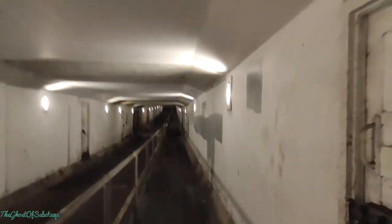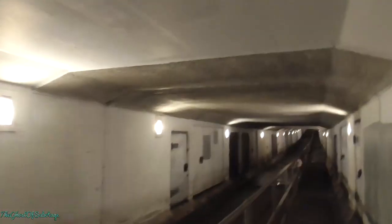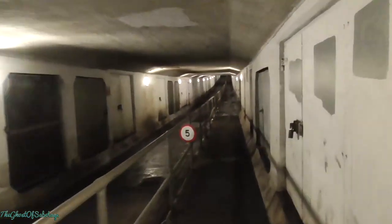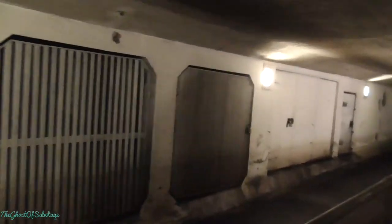Well, that's a whole minute between the 6 and 5 minute markers. Bloody hell. I wonder what these doors are for. Lead to maintenance, maybe? Probably. Cover down there. These definitely must be the main ventilation.